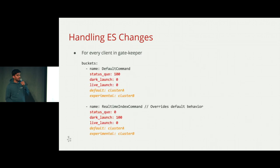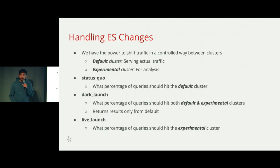This is just an example of the API that we have built within the gatekeeper. It's a YAML file which defines what is the default cluster, what is the experimental cluster, and we have three different cohorts on which we want to route a client's traffic. There are two ways we can do it. We can pick a specific client, say we want to route indexing client between the two clusters, or we want to roll out all the clients, which is the default command. So if you don't override a specific client, it'll take up whatever configuration is specified for the default command.